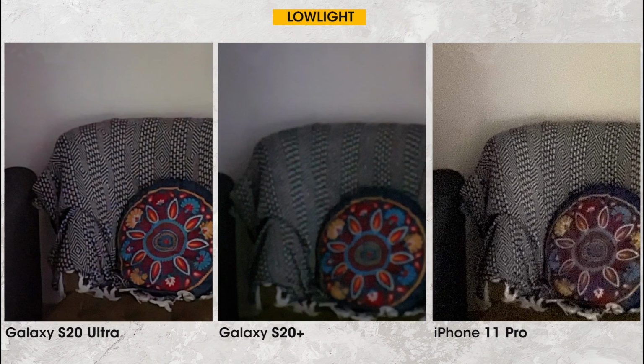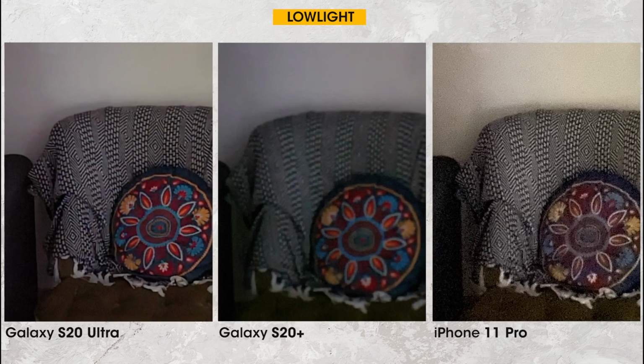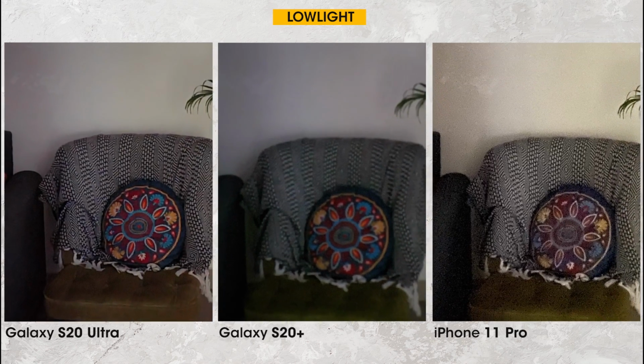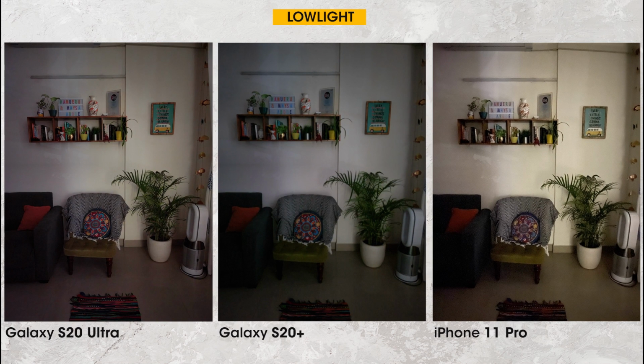Now, when we switch to the night mode shots, this is where you see that the S20 Ultra's big lens comes in handy. You get a brighter exposure and more details as well, and with night mode on, the overall picture looks really good. And of course, the S20 Ultra would be my camera of choice.